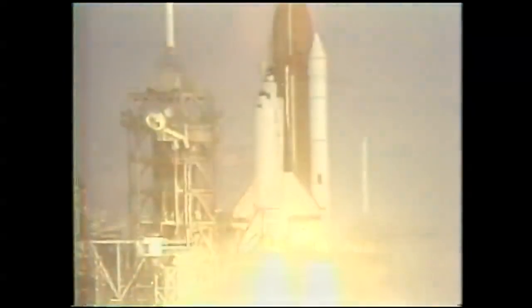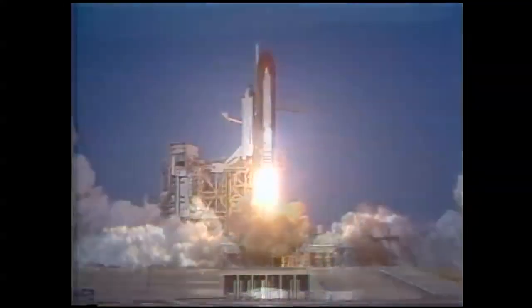Liftoff of the Challenger, of Columbia. Discovery, and the shuttle has been landed.